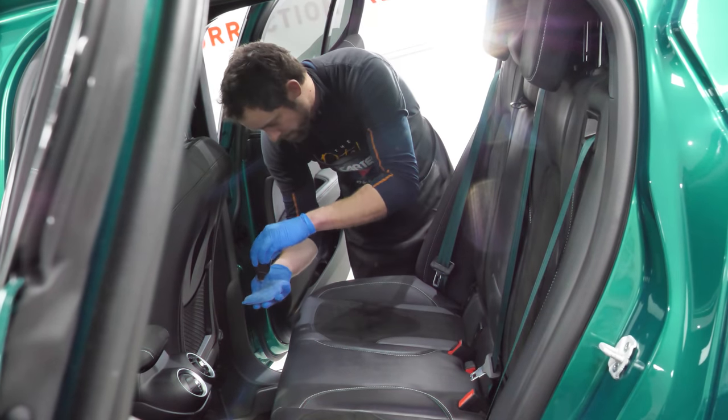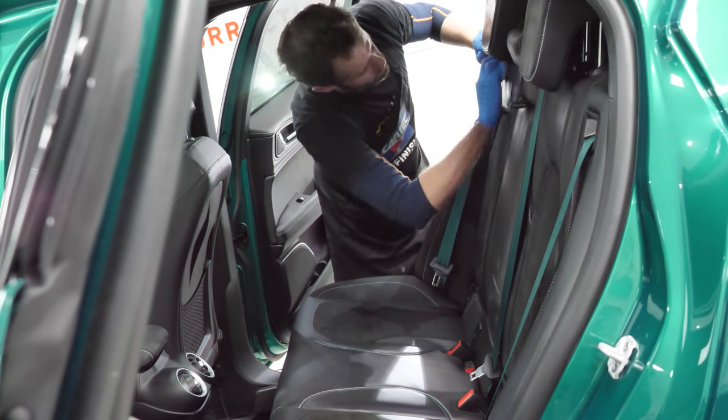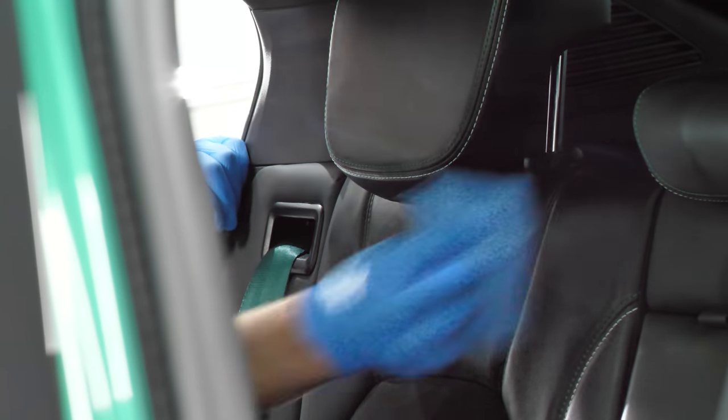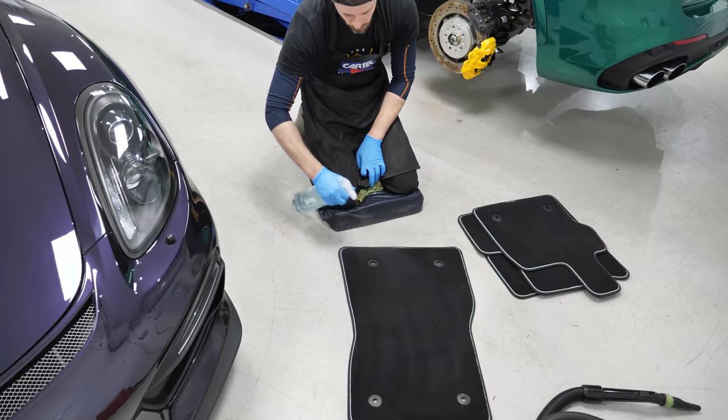Massaged over the leather with a microfiber applicator pad. And as I say, coming back to do the second part in 3 or 4 hours time.